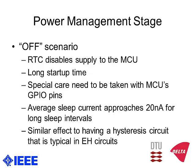While in the off scenario, the RTC is completely disabling the MCU. It has a longer startup time, which in turn has a higher energy consumption. However, this is compensated by very low average sleep currents. And it gives us the same operation as a typical energy harvesting power management, where the microcontroller is turned off during the harvesting stage, during the energy collection.